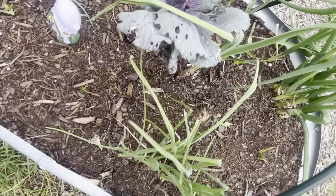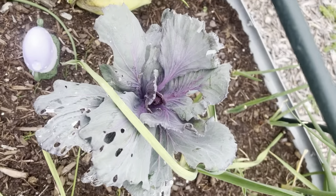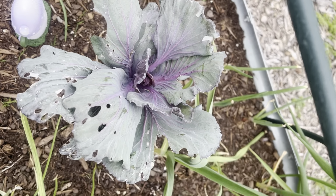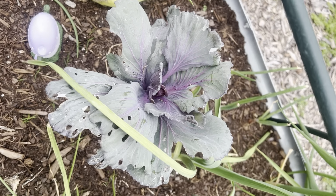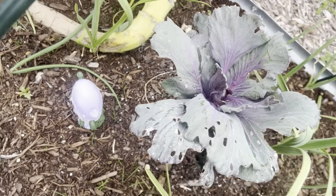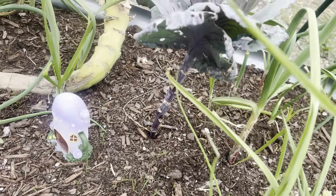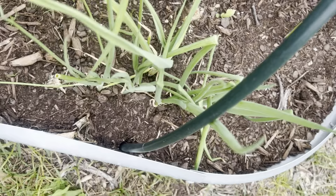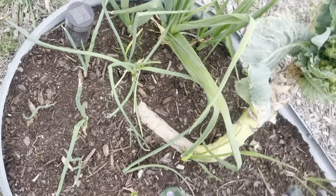So here is another cabbage that is stunted. I was trying to see if it was gonna maybe give me some seeds. I don't know, but it's been ate up pretty bad. And it's still standing. So, more onions, garlic in this bed as well.